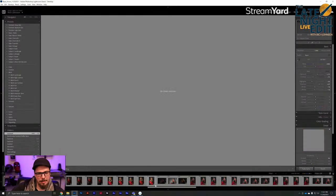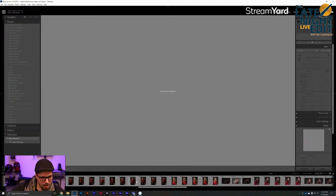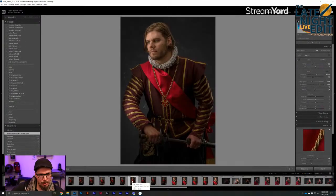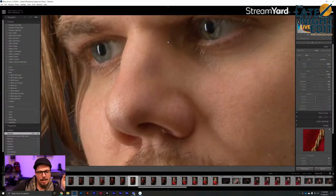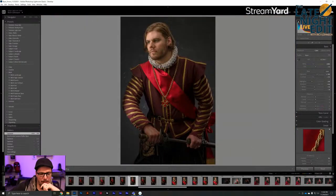Let's see. We did this one shot where we shot through the V flat, and the V flat was kind of open just a little bit, just like that. And the light was coming right through here, and that's what he's looking at right here. This is going to retouch pretty nice. That's going to be a pretty cool photo.